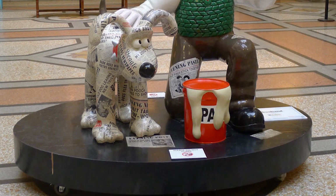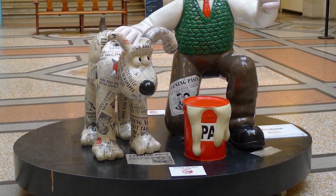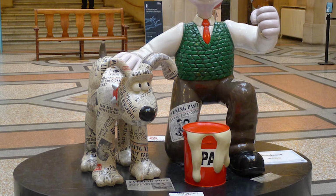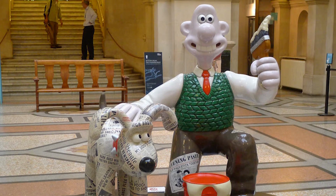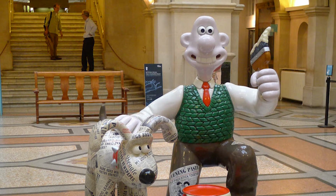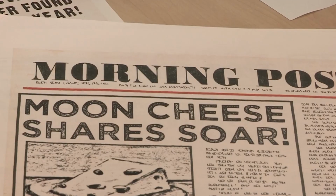Nick Park, of course, designed his own Gromit titled Newshound, which is plastered with various newspaper clippings from the Wallace and Gromit films. And this is the only statue in this trail to feature Wallace, posing as though he'd carried out the deed himself.